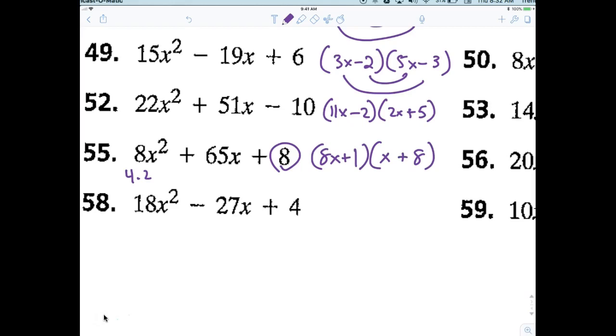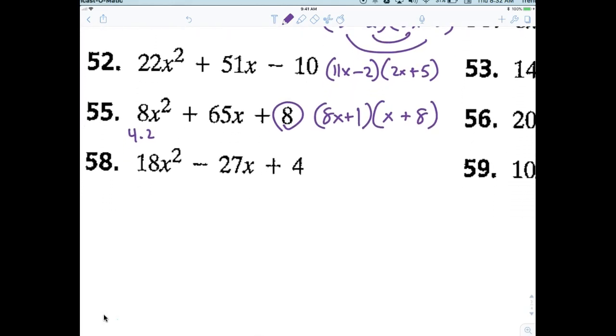Now, why is 18x squared annoying? 2 and 9, 3 and 6, 1 and 18. All right, but I, from experience, will tell you to start with what? 3x and 6x. So now, can I use 2 and 2? No, 2 and 2 can't be used. So the 4 has to go where? 4 is to the left, for those of you who know your right and your left.